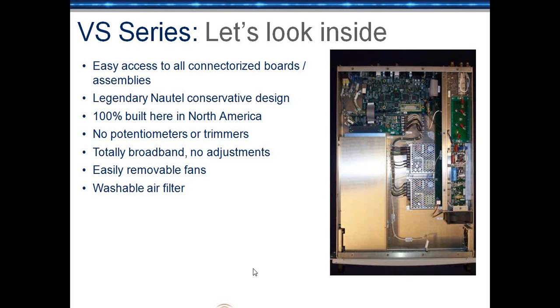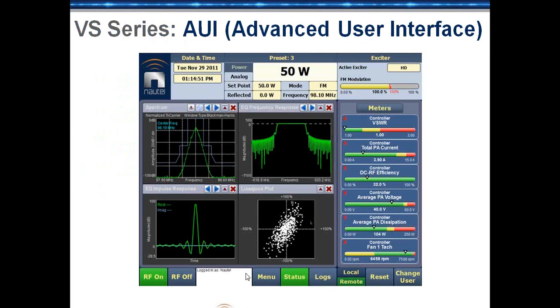Well, with that, I guess next we're going to go and take a look right in live AUI. Just be a second here while I switch it over. Okay, so you should now see the AUI on the screen.